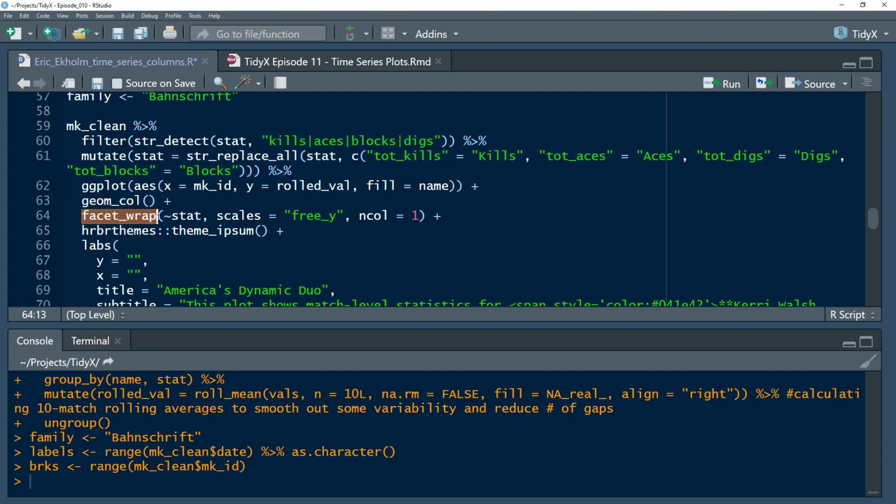Then he does a facet wrap based on the statistics, so that it's kills, aces, blocks, and digs. The y-axis can then be free, so it'll scale up and scale down based on the true value within that statistic. And then ncol equals 1, so that means it's going to be stacking vertically. Otherwise, I think by default, ncol is 3, so it'll do 3 plots in a row and then a fourth one down in the lower left. It looks kind of funky.